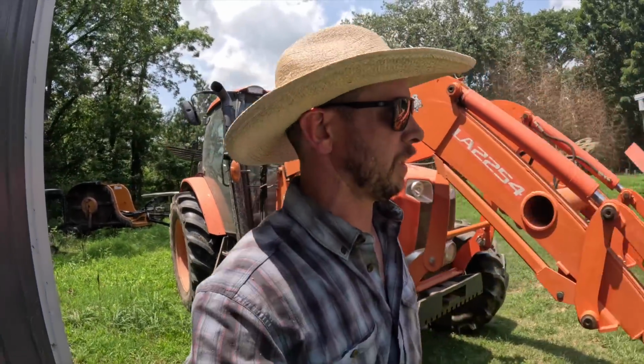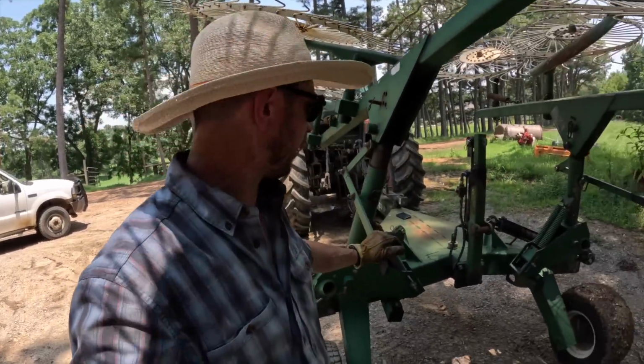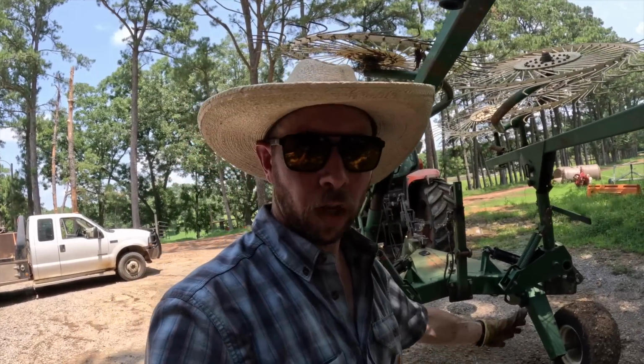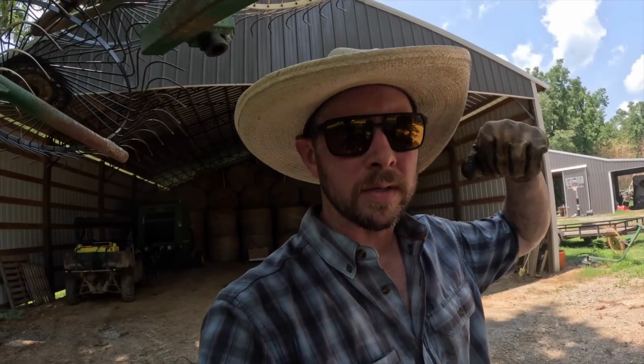I'm about to melt. All right, got the rake pulled up, hooked up and pulled over here. We can put those kicker wheels back on there, so we can, again, have that just operational again, where it'll turn over that hay that's laying there in the middle. But I guess I'm gonna use a little muscle, wrestle that thing over here and see if we can get it back on there.